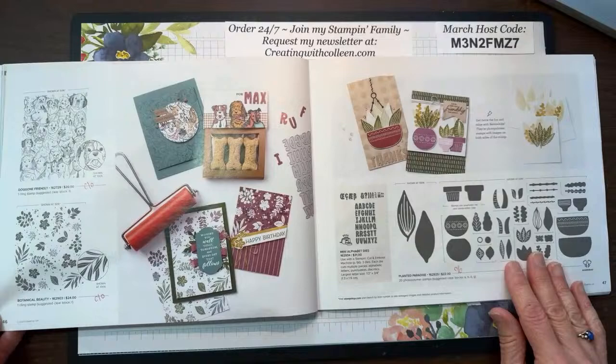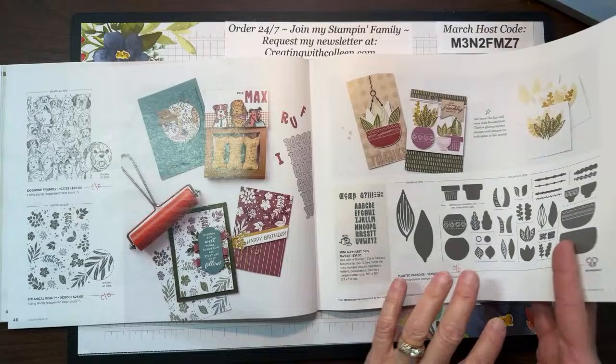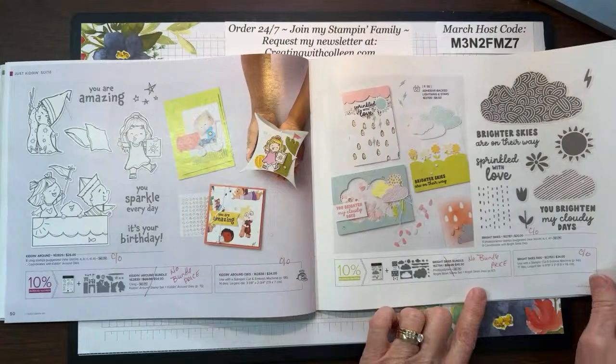Page 46, those carried over along with this, which I love because I have not used this yet. And that, by the way, was a painted paradise. So cute. On page 49, the Just Kidding Designer Series paper is going away, but the iridescent foil gems carried over, and so did the bundle. So did this bundle. Y'all know it's not 10% off, but so did that bundle.